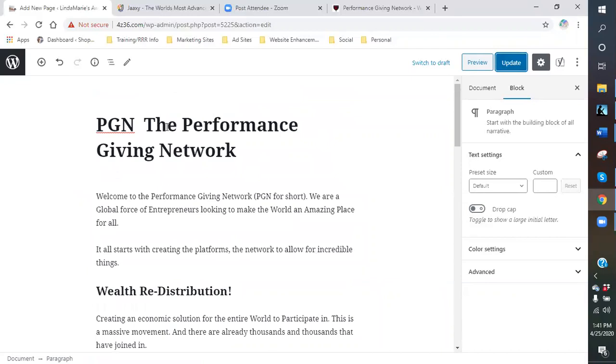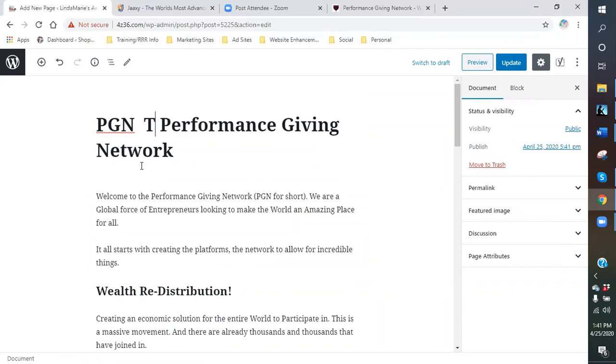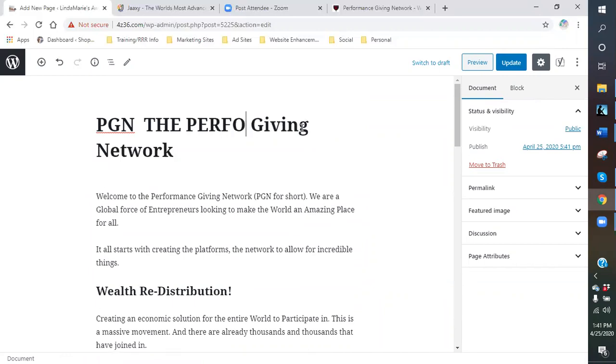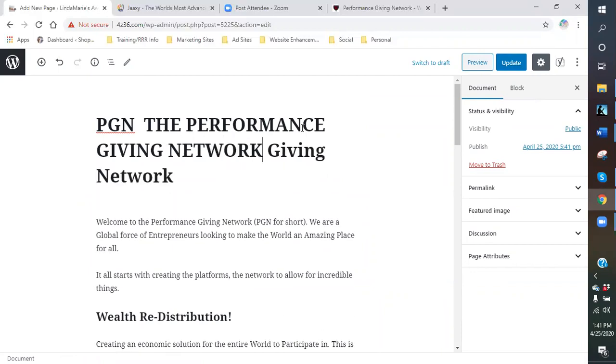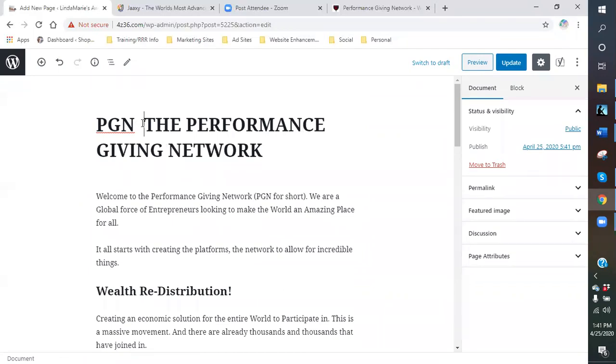And the reason I put this, I actually need to put this in all caps because we're going to use this as, well, if I can spell. We're going to use this as a category. And the reason that's distinguished is, like I said, we are using this as a category page. So you want to make sure everything that you use as a category page is in caps. And then we're just going to update that.